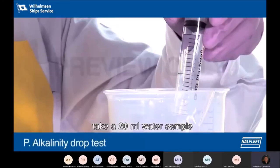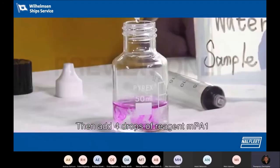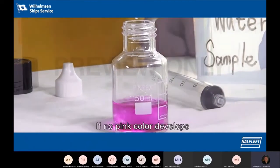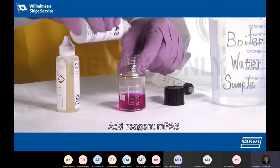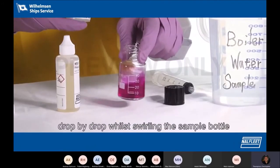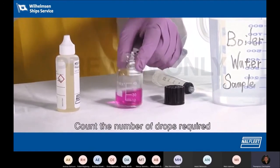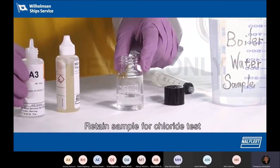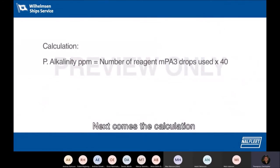So compared to the tablets, we're using a lot smaller sample of the boiler water. You then put a chemical called MPA1 in it. It changes to pink. Then you're trying to change to a stable color, clear the color as it is there. So you put an MPA3 in there to actually neutralize the color. And you count the drops again. Each drop is worth 40 ppm.